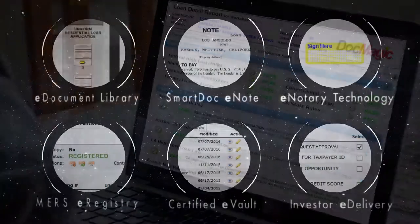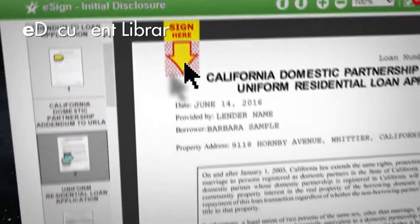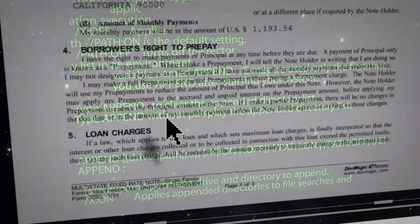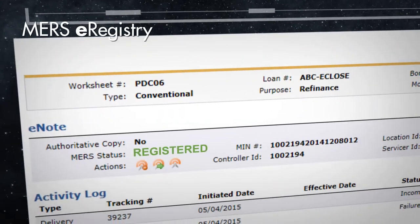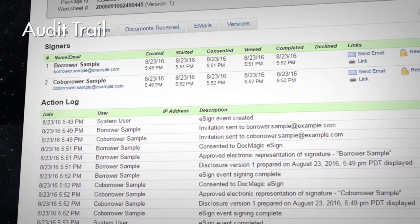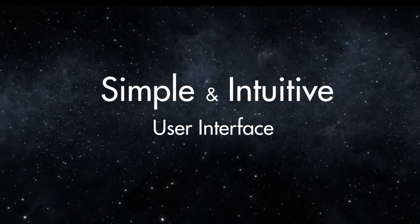A paperless workflow that seamlessly integrates every component of the closing process, including access to an extensive e-document library that features smart e-signature technology, the generation of MISMO Category 1 Smart Doc eNote, e-notarization technology for all 50 states, direct connectivity with the MERS e-registry, long-term storage within a secure, certified e-vault, an investor e-delivery channel, an irrefutable audit trail for proof of compliance, and a simple and intuitive step-by-step user interface.